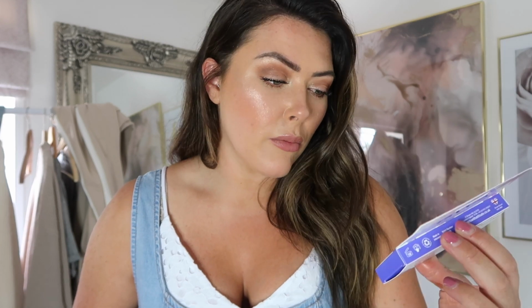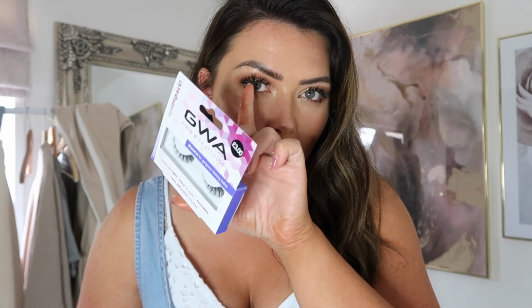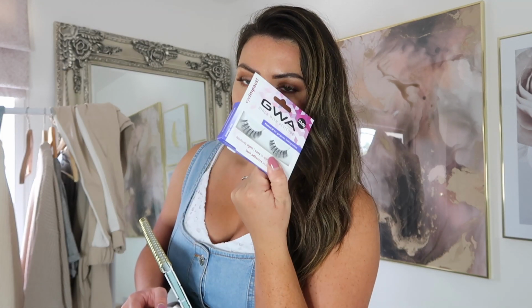I love these. They're so spacey, which I think means you can still see your eyeshadow behind them if you wear these. And then these ones are the natural ones. I only got one set of each. They're £3 each, which is really good. They come with glue. The glue is good, but it's a little bit white, so sometimes I can see a little bit of white on my eye, and I have to go over it with eyeliner, which is annoying. But yeah, love these Girls with Attitude GWA lashes.